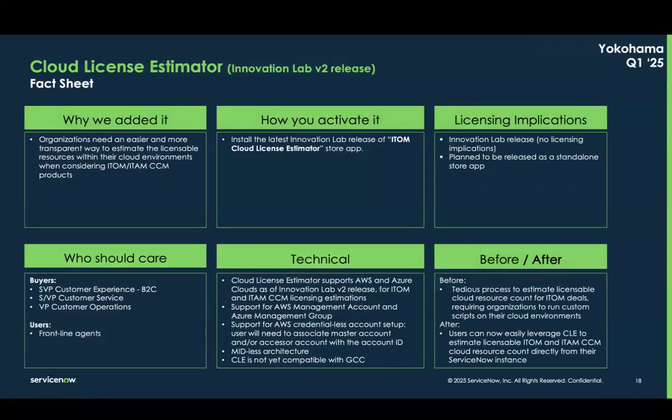Now, when it comes to how you activate it, please visit our Innovation Lab section of the store. You just look for the Cloud License Estimator store app. Realistically speaking, if you're just doing a search, you'll need to scroll down a little bit and you will find the app in the Innovation Lab section. If you want to have more licensing implications, of course, this is an Innovation Lab release, and you'll find a little bit of technical considerations in this slide.